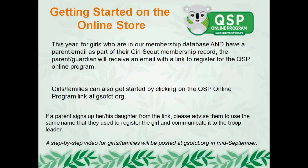She can still go onto our website as anyone has been able to in the past, and click on this green QSP online icon up in the corner here where the koala is, and she can get started in the program. We are going to have a step-by-step video available for girls and their families, one about registering and getting started in the online program, and another one about how to go about contacting customers and sort of what they can see and tracking their sales as they go through the program as well. So definitely a cool tool. 2 different ways this year. Again, whether a girl goes in through an email invitation or through the online store doesn't really make a difference. She can still get into her store and start contacting her customers on October 1st.